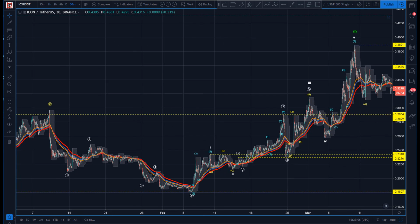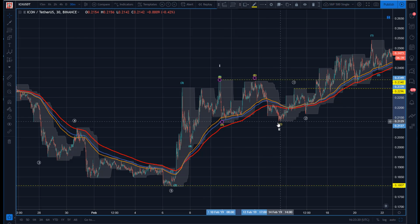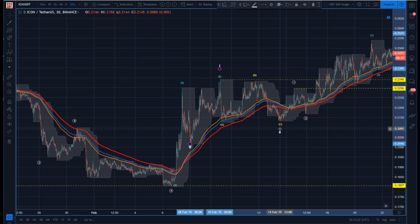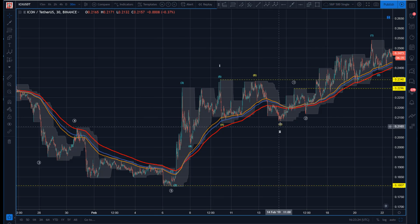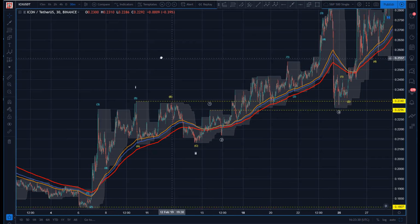So coming off of this, definitely tricky here. We've got to go 3, 4, and then a little 1, 2, 3, 4, 5 to give us the 1 wave here, and I've got that wicked off. Then A, B, and then we come down for the C of the 2 here relative to that 1. So a shallow 2, but the subdivision plays, and then we've got to go again 1, 2, and then here's where it got tricky.